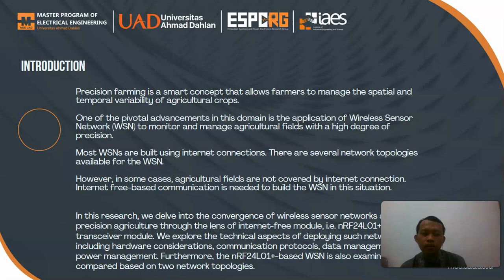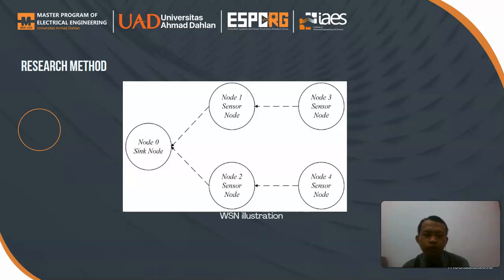nRF24L01 plus transceiver module. So here we explore the technical aspects of deploying such a network, including hardware considerations, communication protocols, data management, and power management. Furthermore, the nRF24L01 plus based WSN is also examined and compared based on two network topologies.